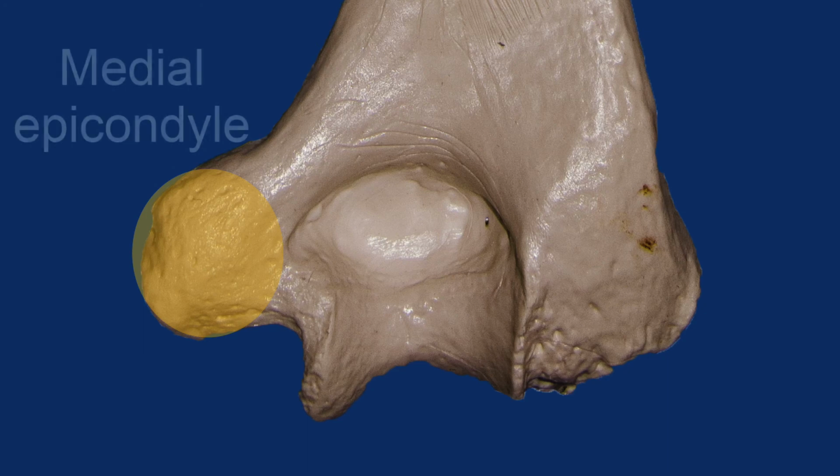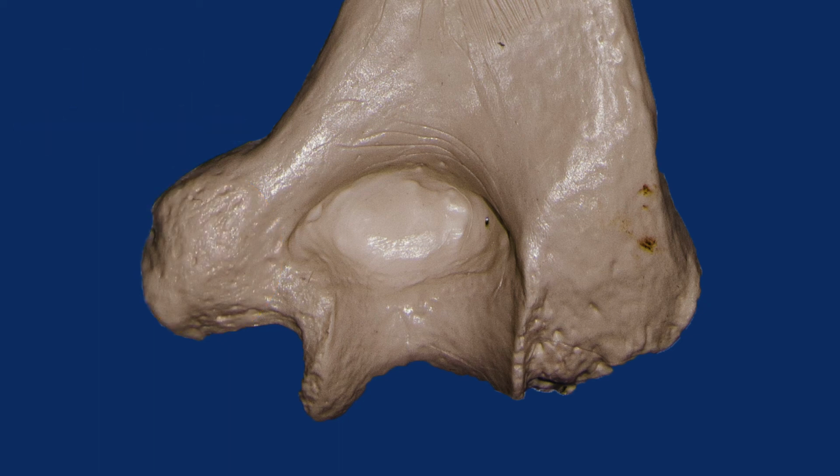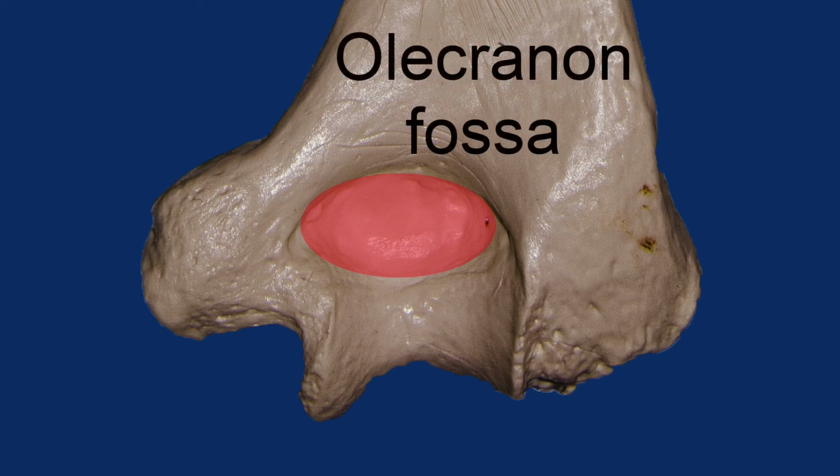Again, note the prominent medial epicondyle. This again is the process you can easily feel, and this is the place where you can pinch your ulnar nerve to experience the funny sensation of the funny bone. Above the trochlea, we find the depression that accommodates the olecranon process of the ulna when the elbow joint is extended, and it is called the olecranon fossa.